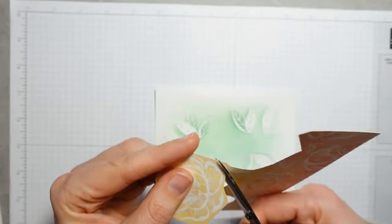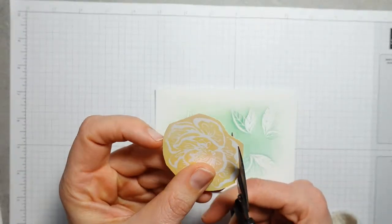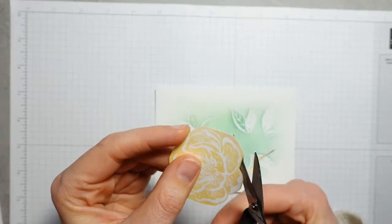One of the perks of being a demo is that you get things early, which pleases me because I don't like waiting. As soon as I see them, I want them. But if you're a customer, then 1st of March. And once you've got the dies, then you'll be able to cut these out.